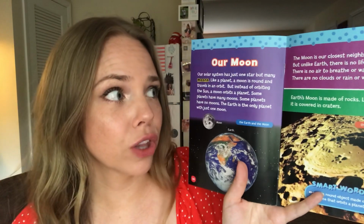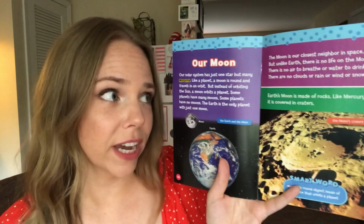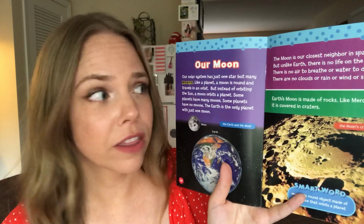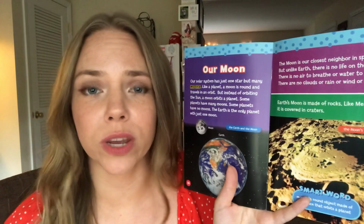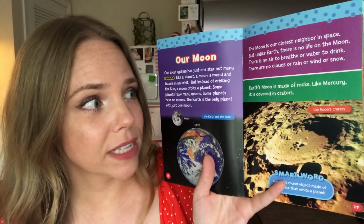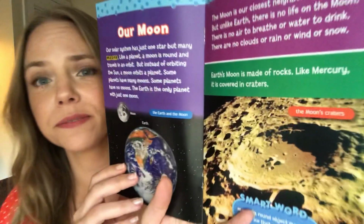The moon is our closest neighbor in space. But unlike Earth, there is no life on the moon. There is no air to breathe or water to drink. There are no clouds or rain or wind or snow. Earth's moon is made of rocks. Like Mercury, it is covered in craters.